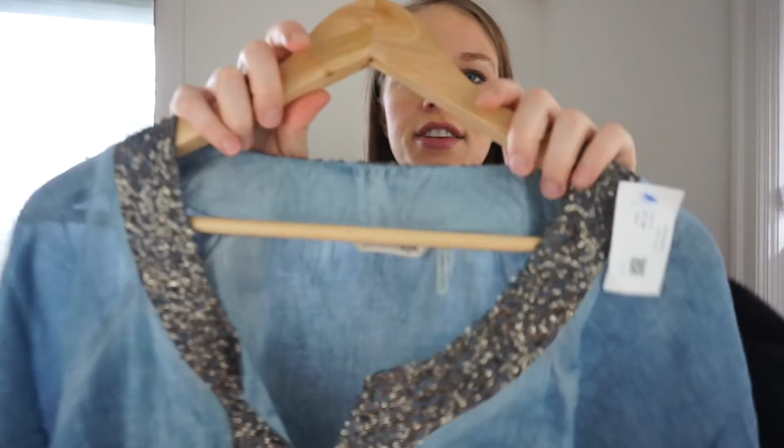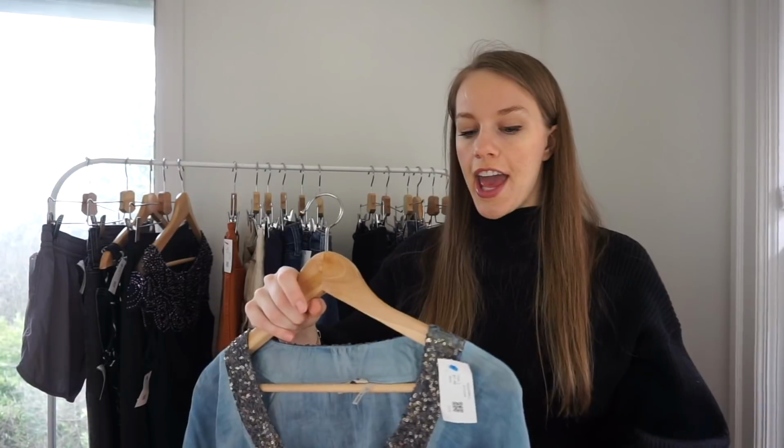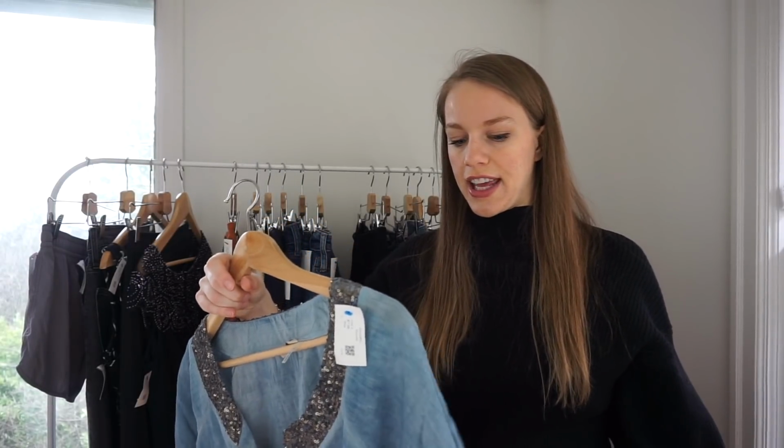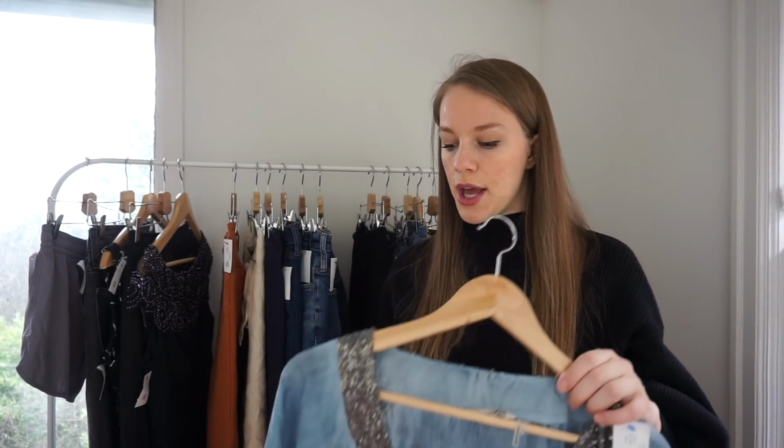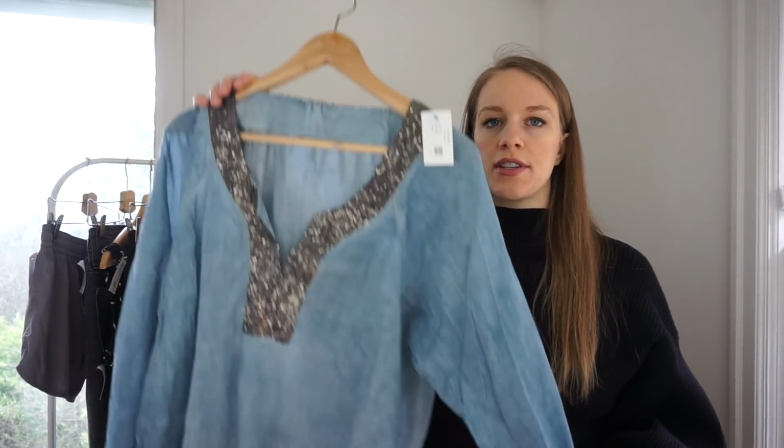So this is Soft Surroundings, and it's a size large. Soft Surroundings is a brand I used to sell a lot, actually. I used to have a source where I could buy it new about 3 years ago, and so I really enjoyed selling it, and it had a quick sell-through rate. But now I'm trying to purchase it pre-owned and see how it does and really figure out what sells well. So this is a size large.